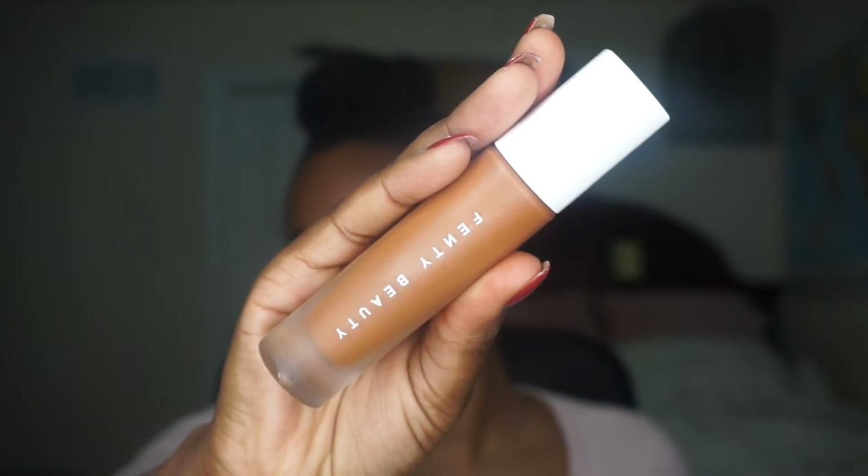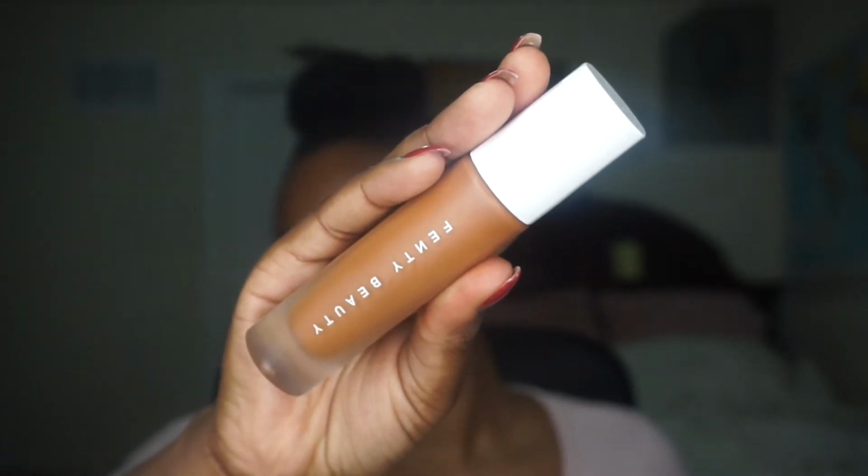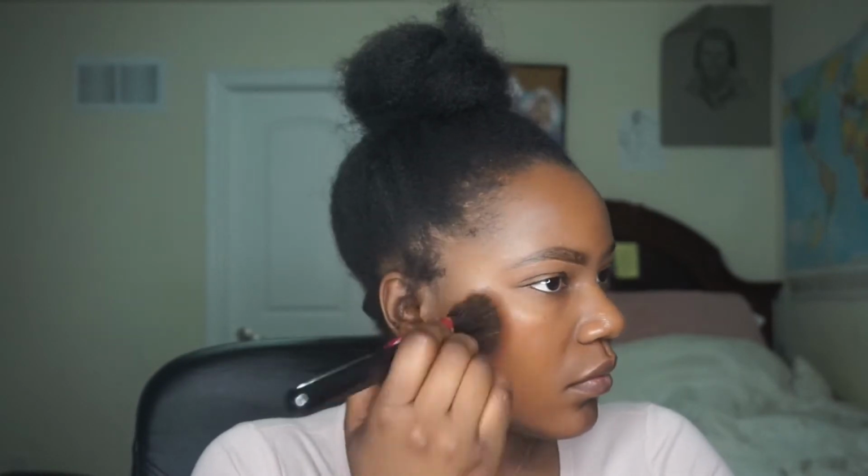For foundation today, I'm going to be using the Fenty Beauty Pro Filter foundation in the shade 440. I put this down for a little bit, but you guys know I love it, and I just used about 2.5 pumps. And I'm just going to be buffing that out with this Morphe B5 brush.